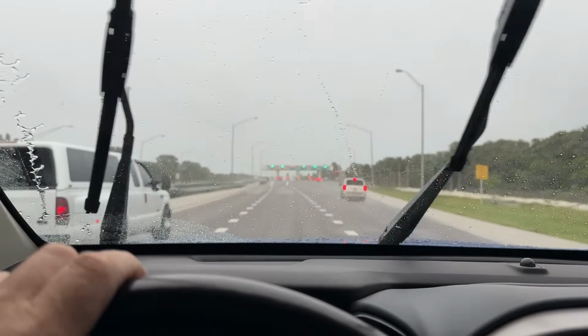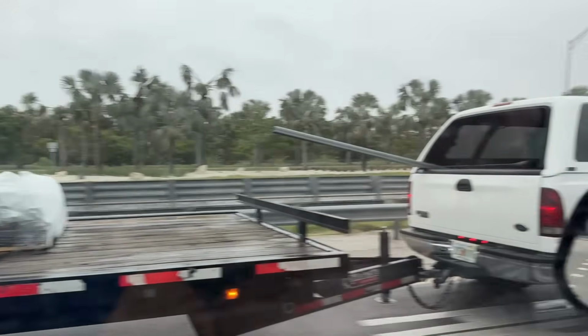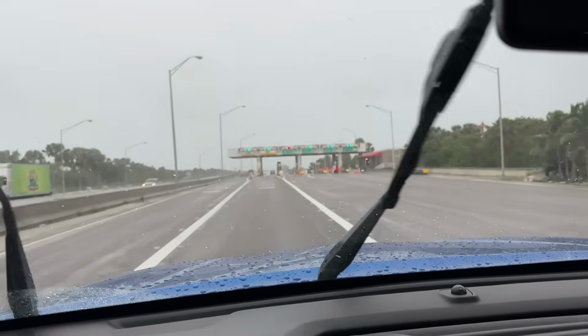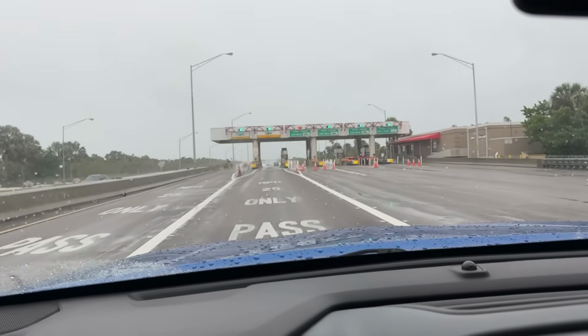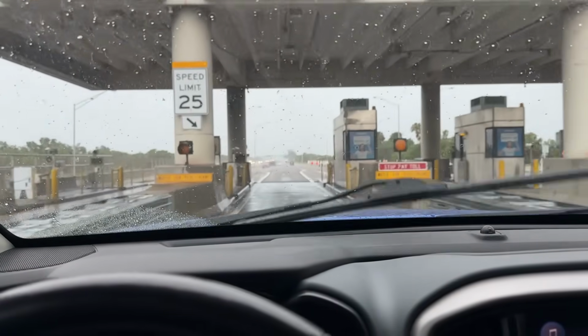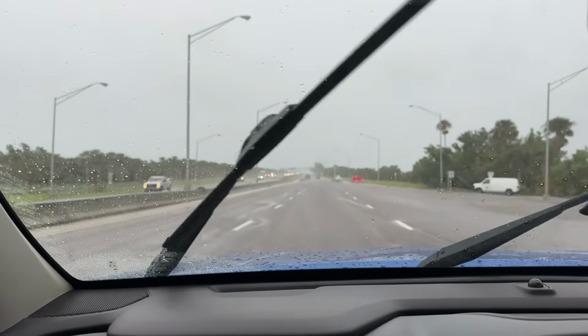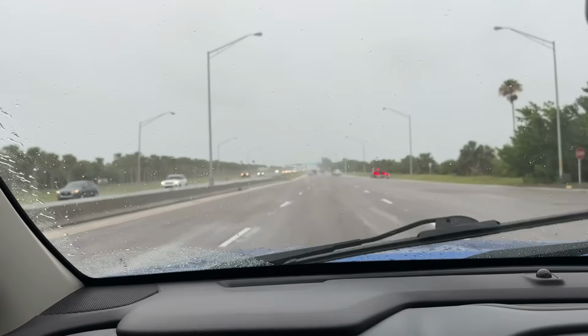So I'm gonna take the snooty SunPass lane. I wonder what that guy's carrying. That means you just go through here at full speed and try not to hit anything on the way through. The faster you can go through here, by the way, the more they appreciate it. If you can go through there doing 95, usually they'll give you a thumbs up.